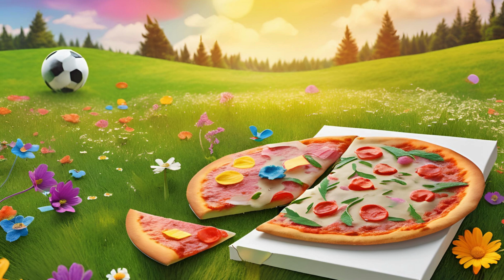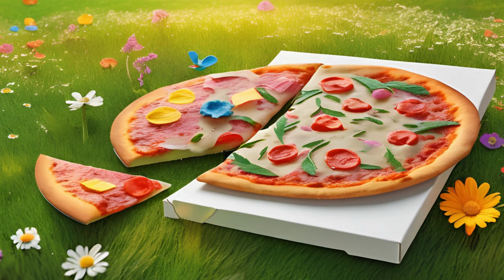Here's something yummy. What shape is this pizza slice? Is it a triangle, a rectangle, or a square? That's right. It's a triangle.